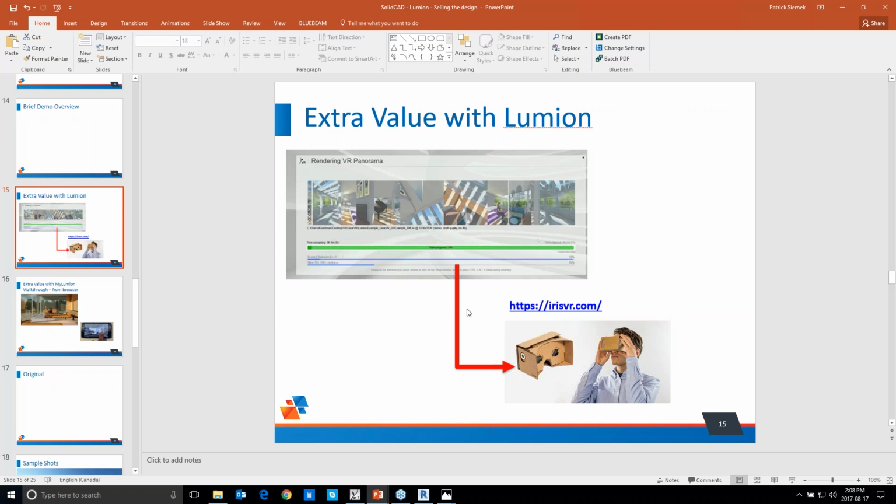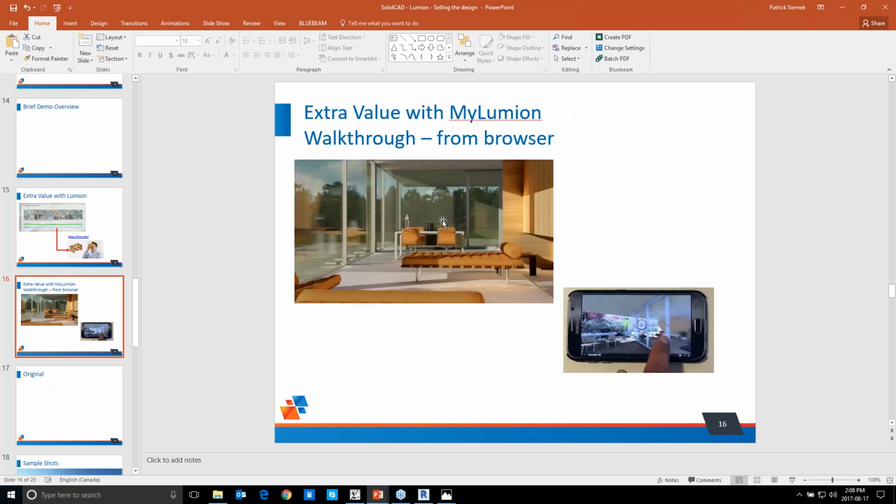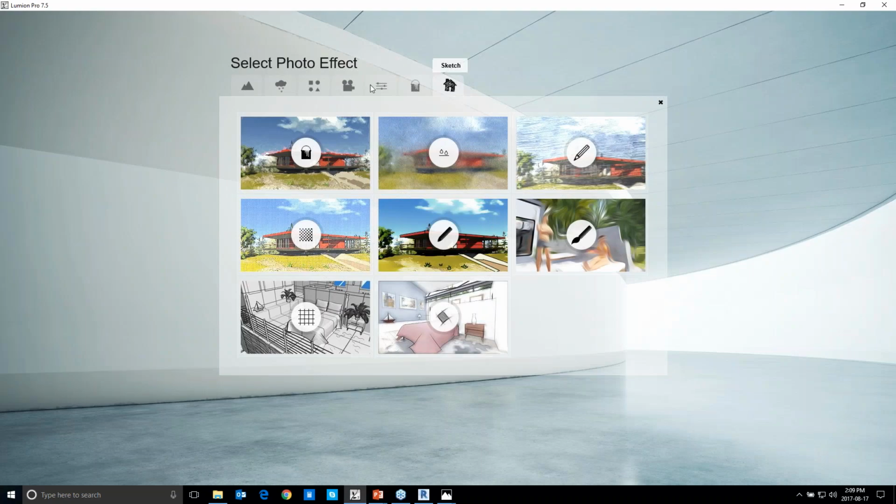So you would go to the app on your phone, open it, and then slide it into your cardboard and be able to see the 3D model. You also have the ability to do what they call a walkthrough with My Lumion. Basically, you can set up 7 different points in the model and have people click on it and see a full 360 degree view of that area of the model. So this is all part of the purchase of Lumion.